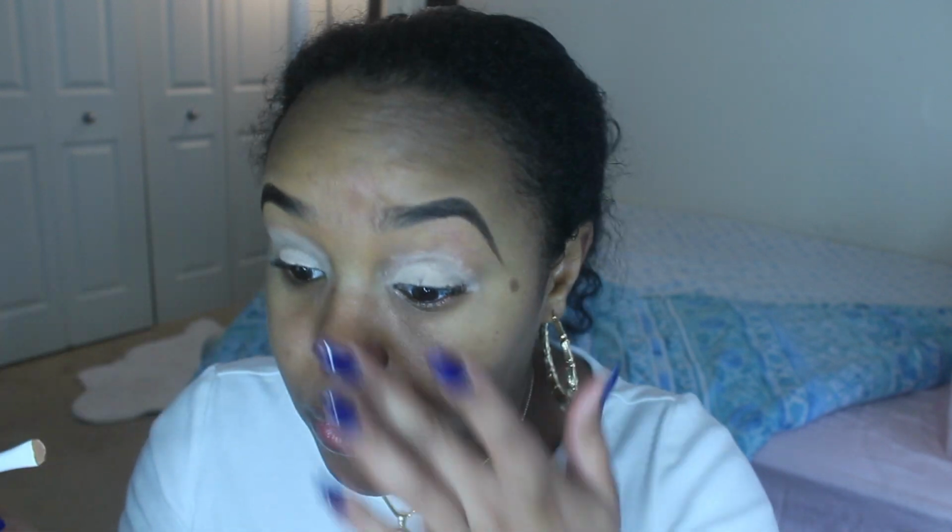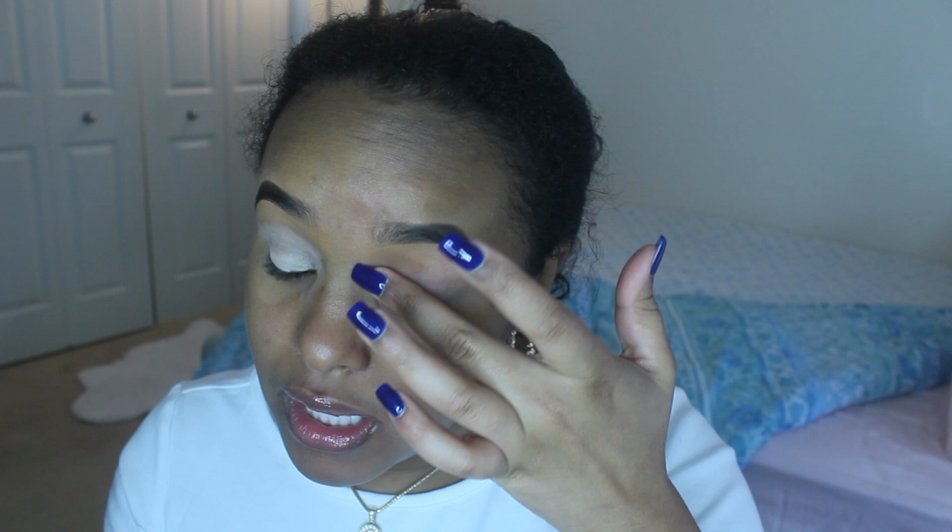And I really like this primer because it's nice and thick and it really helps with creasing and all that. So I'm about to go in with my finger because this brush is taking too long. Honestly, I don't have a lot of time. I'm supposed to be getting ready to go to the mall and do stuff.